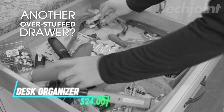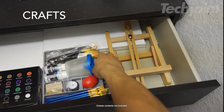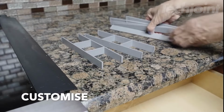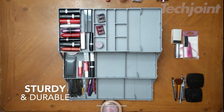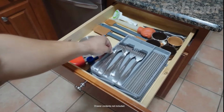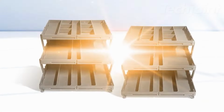Tired of having cluttered drawers? This desk organizer might solve your troubles. You can fold it out for extra space, then adjust it with dividers to fit all your office supplies. From pens to staplers, everything gets its own spot, saving you time searching through a jumbled mess. Made of durable plastic, it installs easily with included sticky pads or screws, keeping your drawers organized and frustration-free.